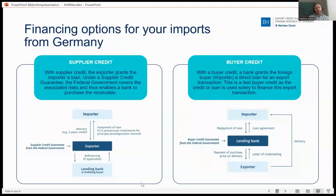And if financing is not possible and you usually work with bonds, so payment in advance bonds, performance bonds, etc., and your lines at your local bank, this is for the German exporters, reach the ceiling, then we can provide you with counter guarantees for your banks. So that you can issue those bonds for the Moroccan importers. The buyer credit will be described by Eckert, so I won't go into details.